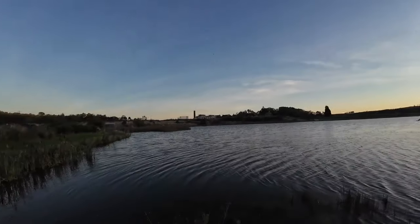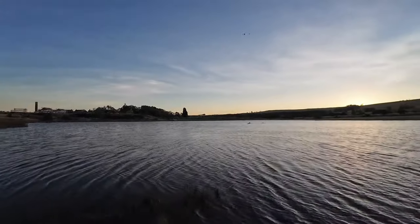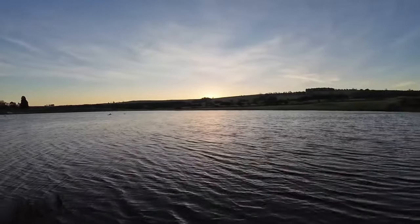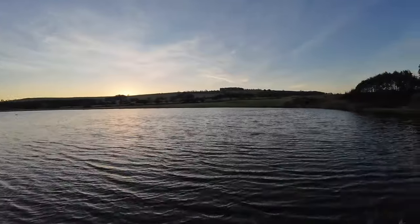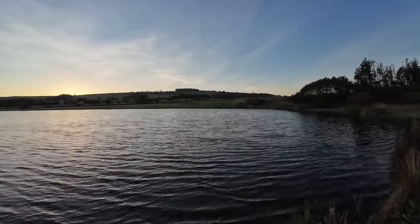So the day we've got a couple of lakes to go at. We'll have a mooch around the lakes, try a few methods and see how we get on. It's a nice morning. I think the wind's got to get up a bit this afternoon. It's quite bright, so here's the lake. Bit of ripple coming from right to left. Sun's coming up over the hill, so that should be a nice day. We'll see if we can catch one or two.